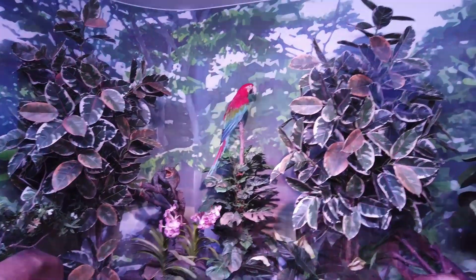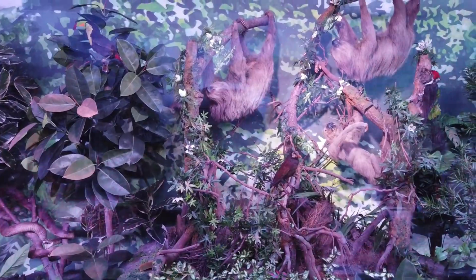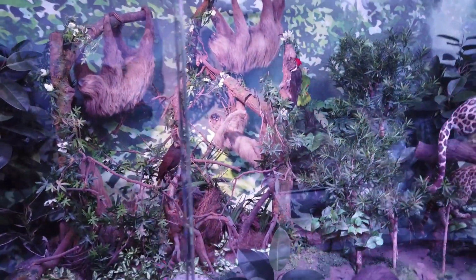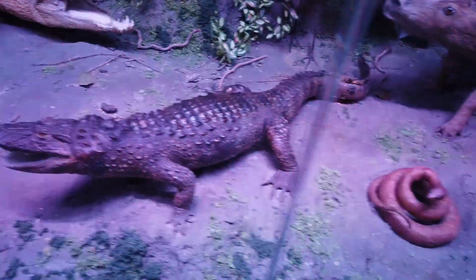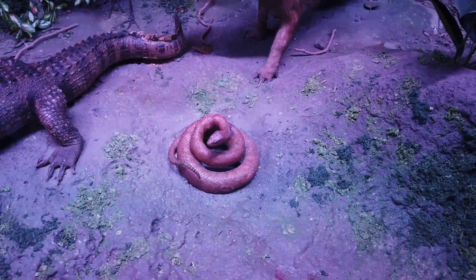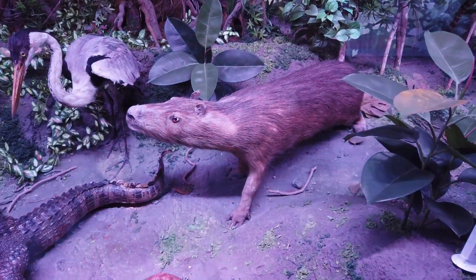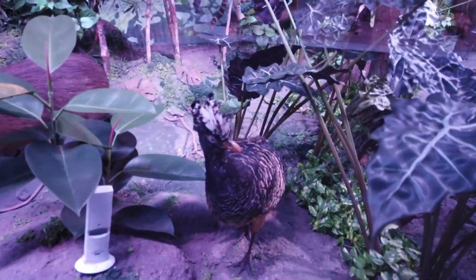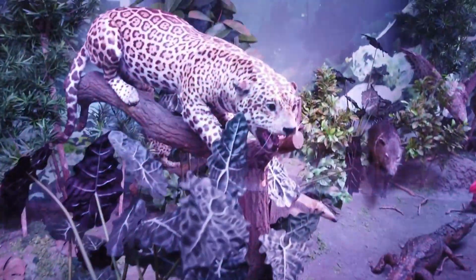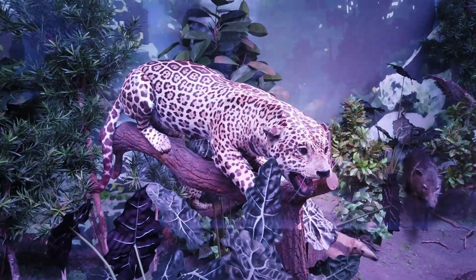You see? Here, monkeys from South America. Beautiful monkeys. A small crocodile, a small snake, a kind of pig is close to tapir. Birds, a kind of jaguar, I think it's from South America.